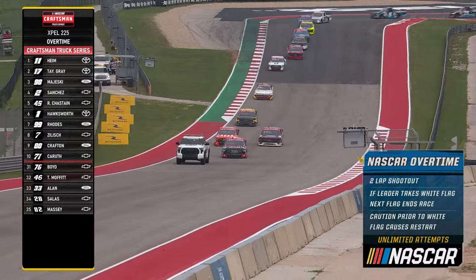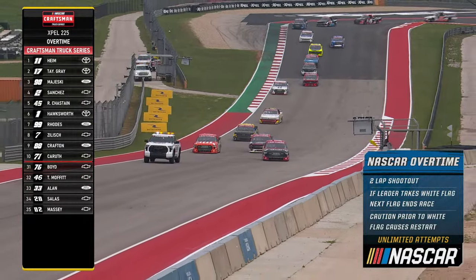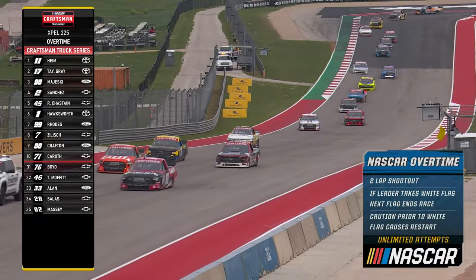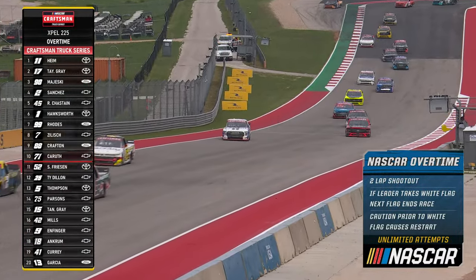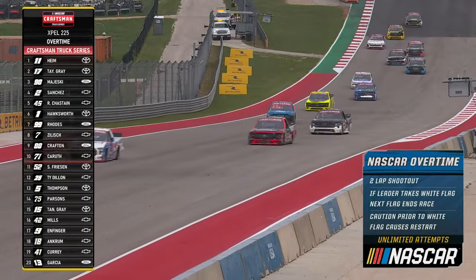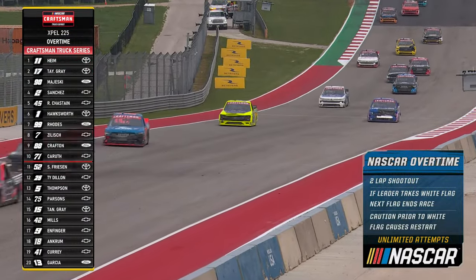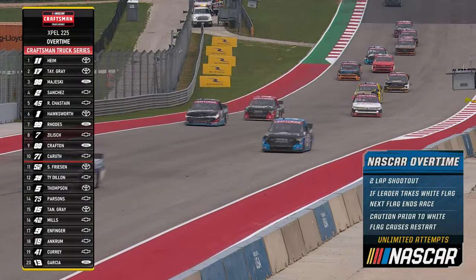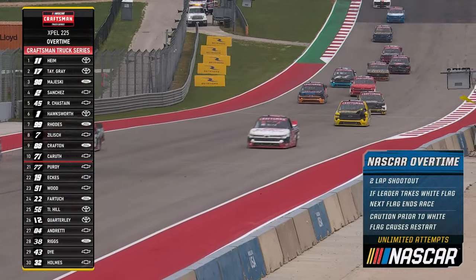So we're about ready to go into NASCAR overtime for the first time. Here's the rules. It's a two-lap shootout. If the leader takes the white flag, the next flag will end the race, whether it's caution or the checkers. Caution prior to white flag causes the restart. So we'll do it as many times as needed, but it's going to be interesting. It's going to be wild is what it's going to be.